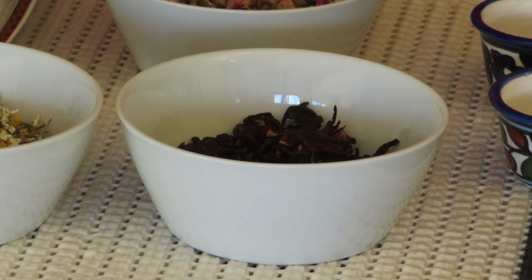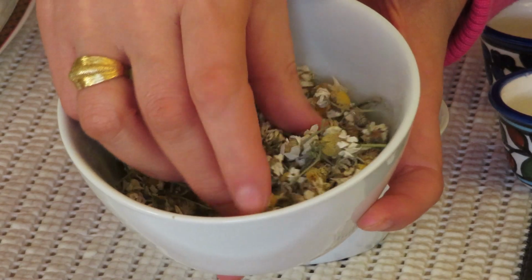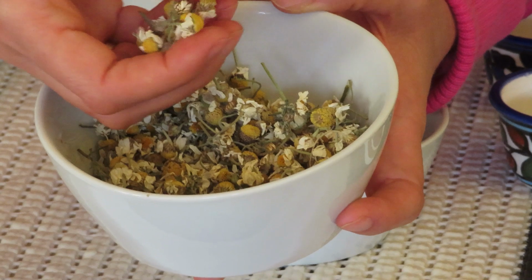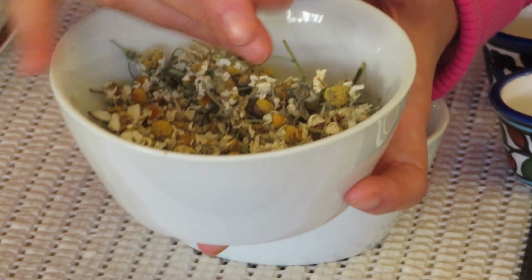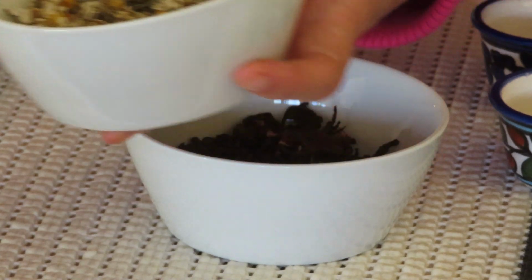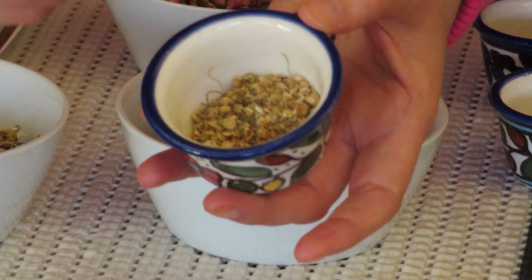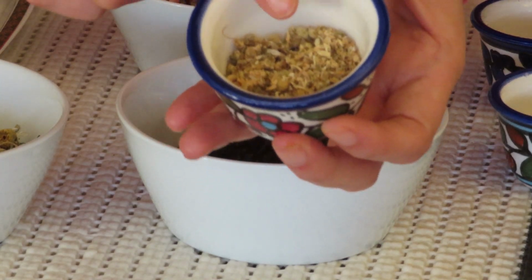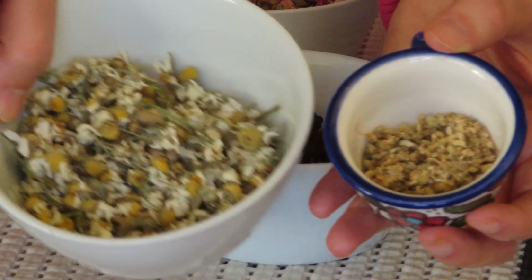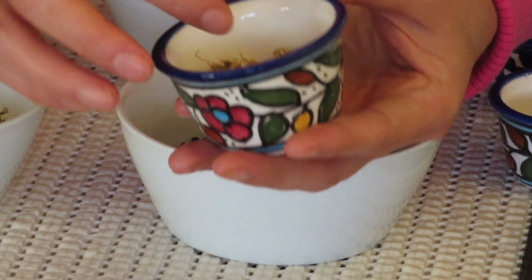And then we have herbs. Of course, chamomile is a flower. It has a wonderful scent. You can see how beautiful it is dried. Of course, like any other product of nature, as we keep mentioning in every video, there's a difference from one area to the next. This is also chamomile, but you can see this is more delicate than this chamomile. It shrivels a lot easier.